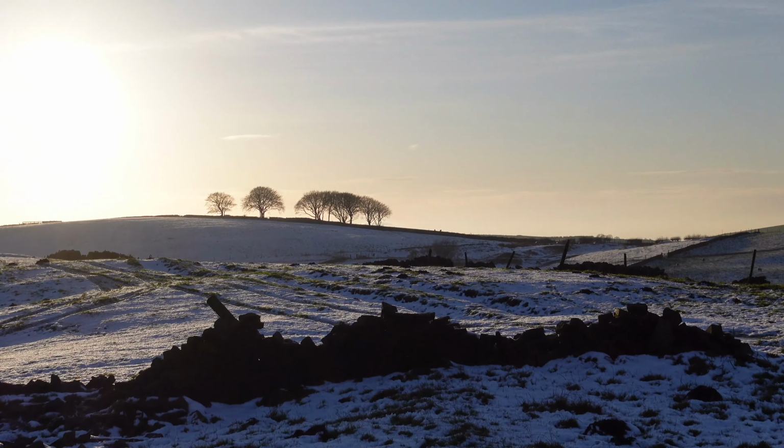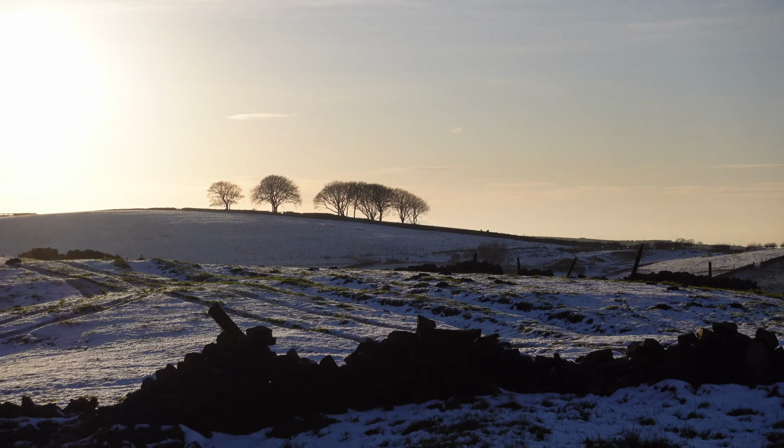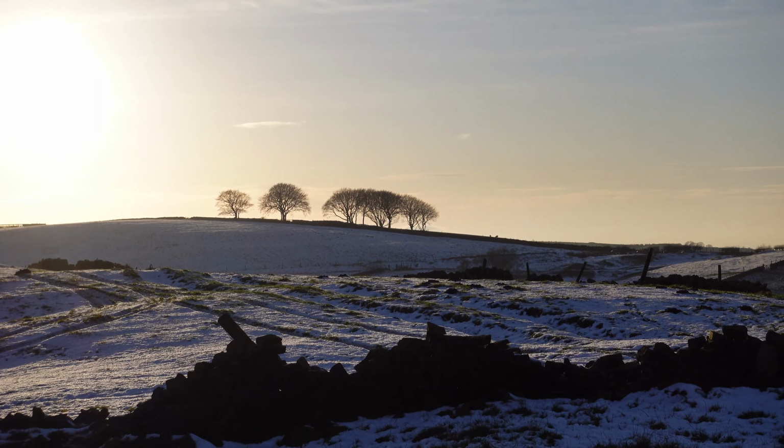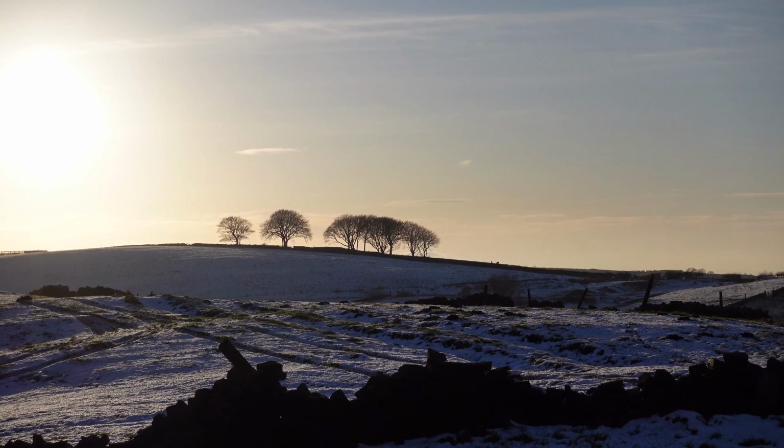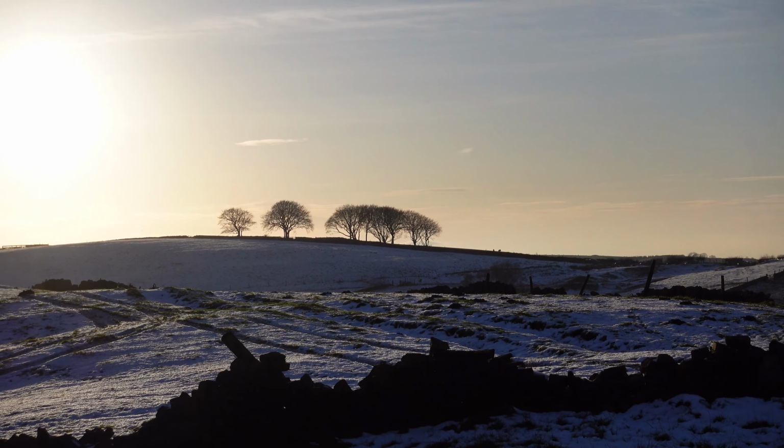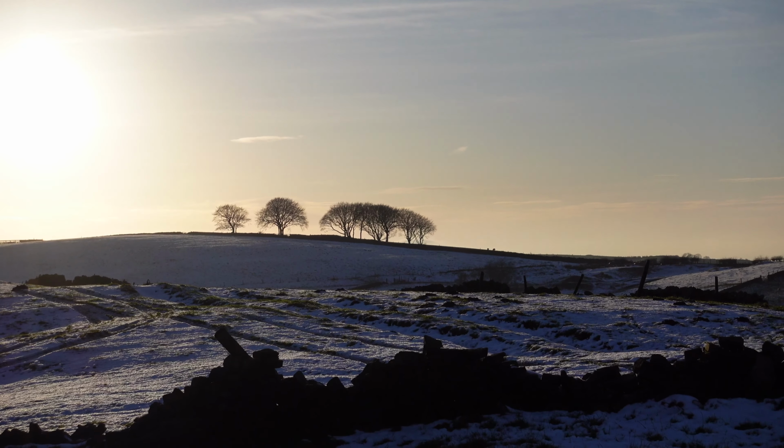There's some trees which are right on the crest of the hill there. I'm just zooming in for you. So I have shot those trees before, but not from this side. I'm going to be heading back to those closer to sunset.